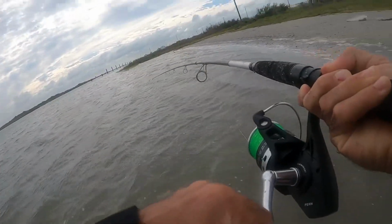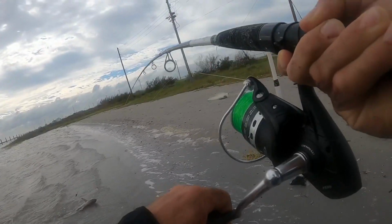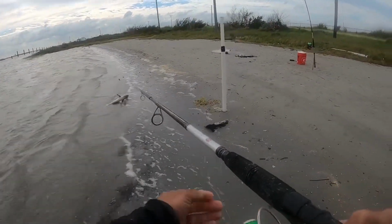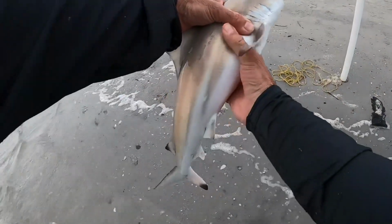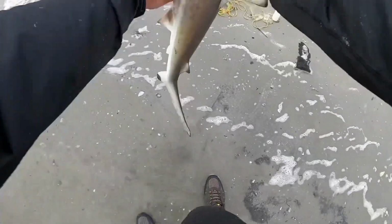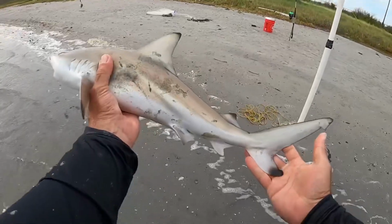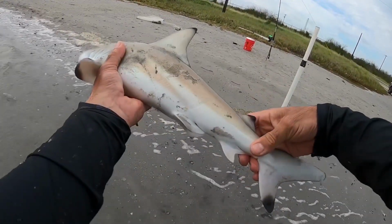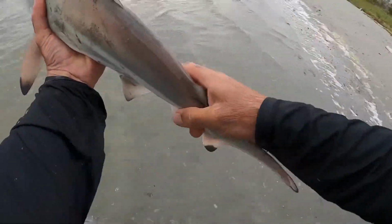We got a shark, the sharkathon. Nice. Something different. All right, I can't tell if this is a black tip or spinner. What do you think? Spinner or black tip? Looks like a black tip. I don't know. But we're gonna let this guy go.